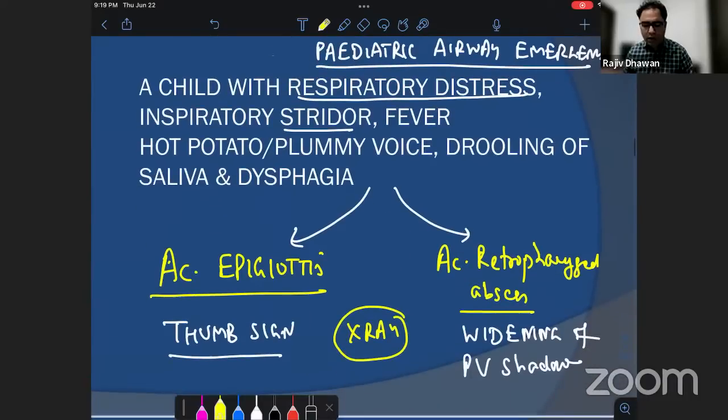If they ask you a question, child is dying, a 2-year or 3-year-old child with an airway problem, with inspiratory stridor, then fever, drooling of saliva, plummy voice, think of two possibilities: acute epiglottitis versus acute retropharyngeal abscess. If you remember in the class, we discussed that the pharynx and supraglottic problems cause inspiratory stridor, and that's why the inspiratory stridor word is there.